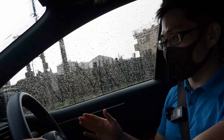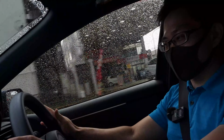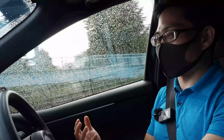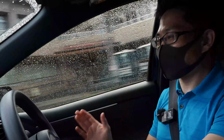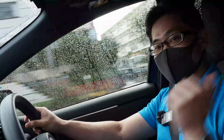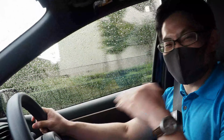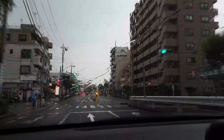This is clearly better than the Honda Fit, and just the nice steering and the power mode on this car, it does put a smile on your face. This is clearly much more fun than Toyotas of old. So Akio Toyota, when you said no more boring Toyotas, you guys are making a step in the right direction with this car. And of course there is a bit of a trade-off.